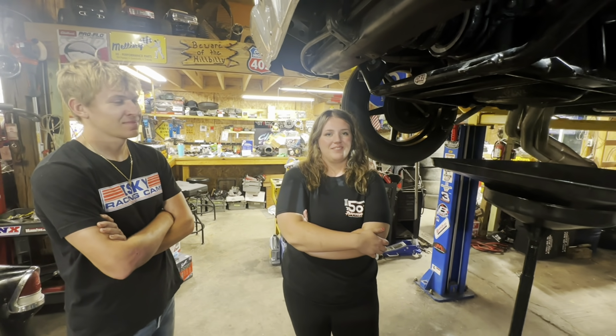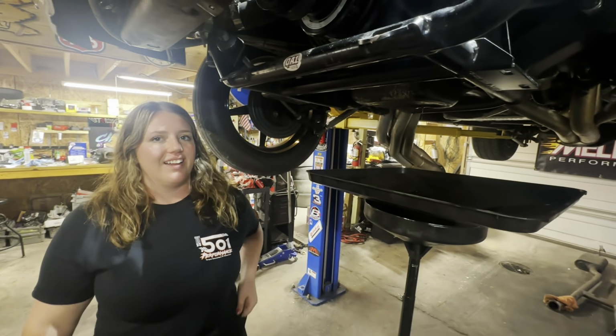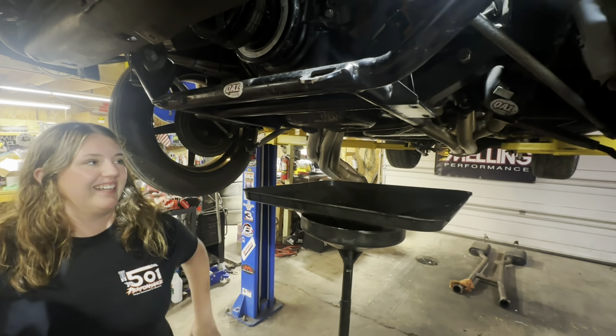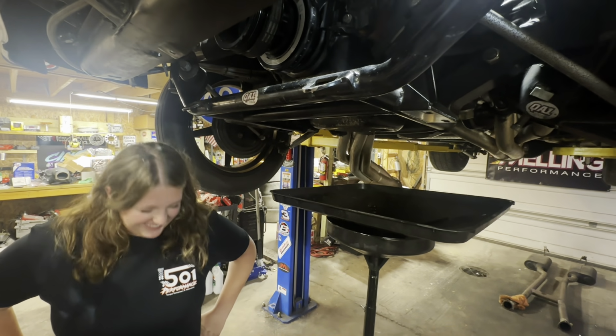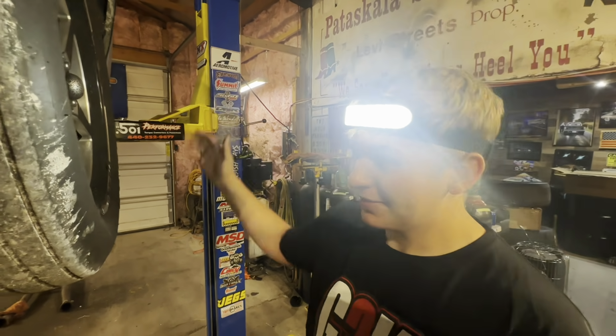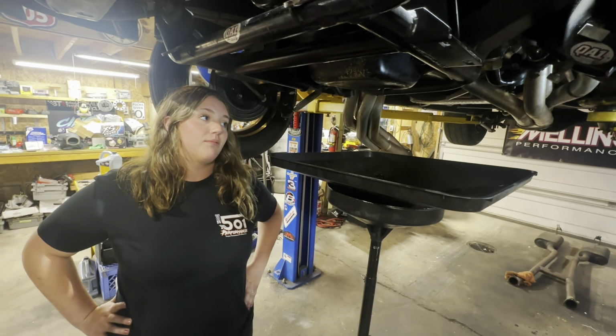How do you like the lift? Oh, I love it. This is the first time I've ever changed oil with a lift. Now look, that's not luxury. Let's not downplay Jeff's transmission lifter 5000. That thing is great, but it doesn't beat the car lifter 9000. I don't know. Ray picking up the transmission by himself is probably the most impressive.